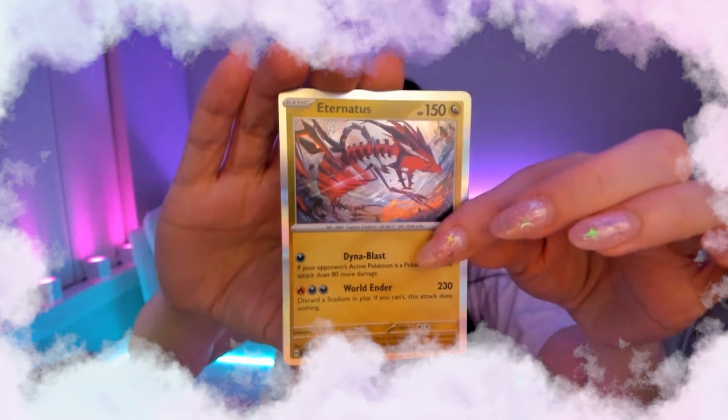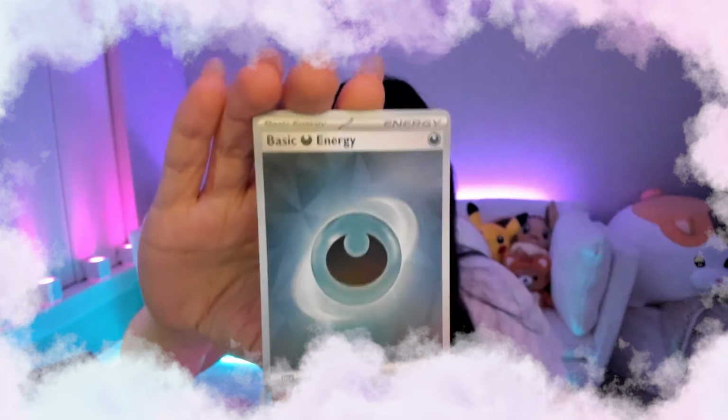Alright, we're gonna put him in a little sleeve here in a second. That's trippy looking. Eternatus? And basic energy. Alright, let's sleeve this. Let me grab it very carefully out of my little pile. Nice and smooth. Cute. Okay. That's our first full art, right? Right. Nice.